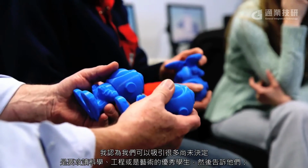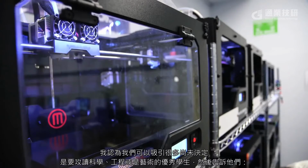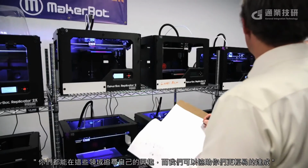I think we can attract some really outstanding students who are undecided between science and engineering and art, and be able to say to them, you can pursue your interests in both areas, and we're going to do things to make it easier for you to do that.